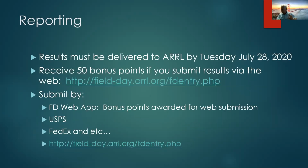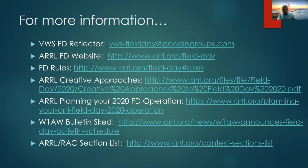Okay, real quick, reporting the results: you've got to deliver your logs to the ARRL by the closing date. You get 50 points if you submit your results by web, or you can submit using snail mail and other modalities, but they love the electronic submissions because it makes it a whole lot easier for them. So they reward you with the 50 bonus points. And then this is just a listing of links to where you can get information: our Field Day reflector, the ARRL Field Day website, the rules, et cetera. We put all of this here so that you can get this information just by clicking on these links.